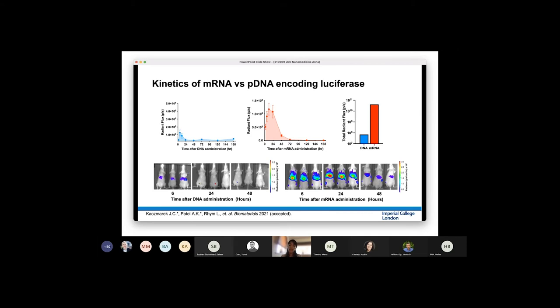As I mentioned, in the HeLa cells, we saw that the two had similar transfection efficiencies. However, in vivo, it was a different story. We saw over twofold difference in protein bioluminescence using the messenger RNA compared to the DNA. The chart on the left is the DNA delivery over time using the same vector, and then on the right, the mRNA over time.